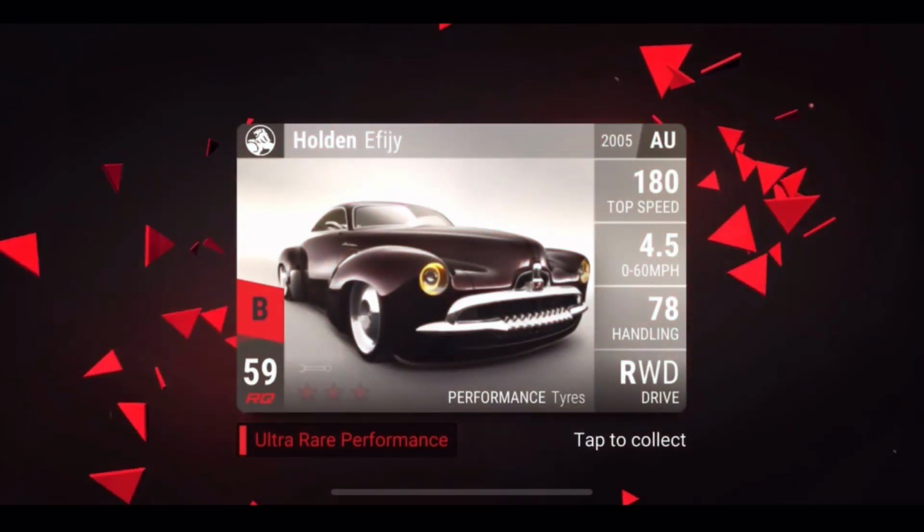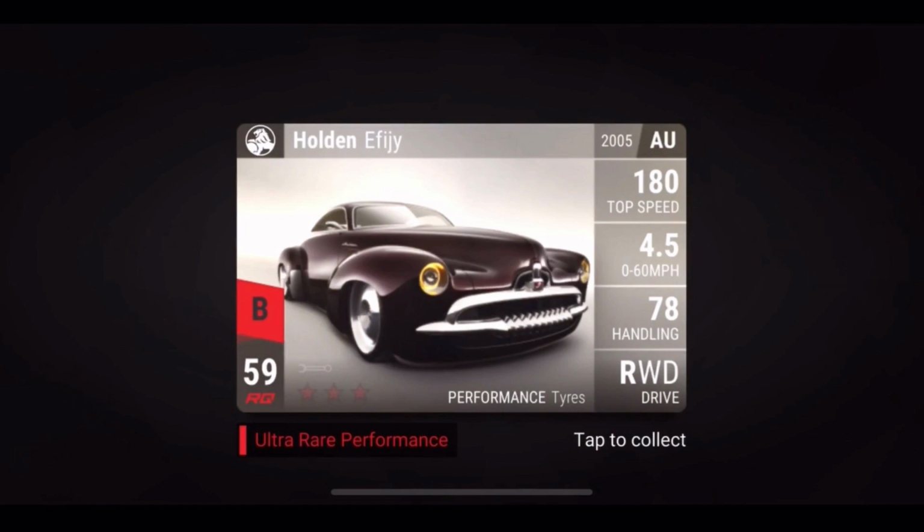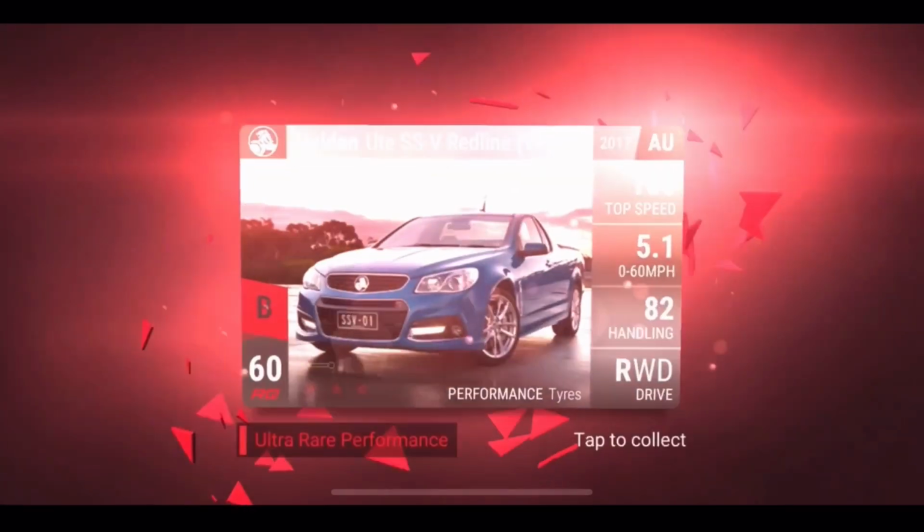The Holden Effigy. This thing just looks like it has a crap ton of MRA, so we're just going to assume it's got a crap ton of MRA on it. 180 top speed as well. Will be pretty useful for the drag strip, I bet, since it does have the highest top speed we've seen so far, I believe.